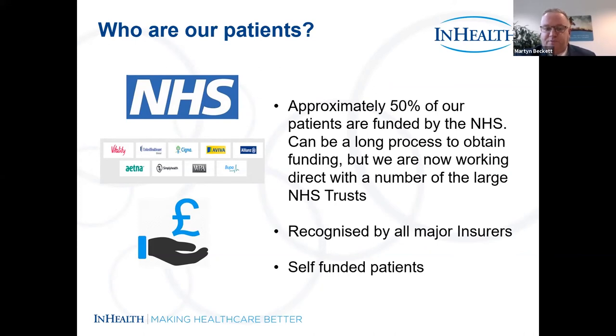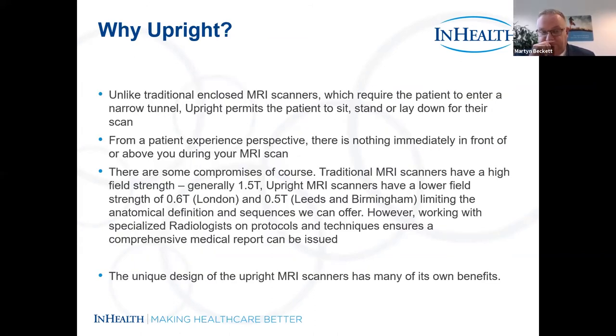We then obviously, as Dr. Anne was talking, mentioned, recognised by major insurers, and we have a cohort of patients who are self-funded and also the medical legal route for those people that have been in trauma accidents.